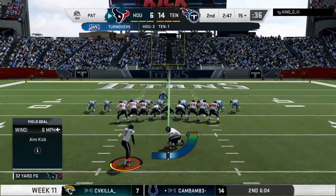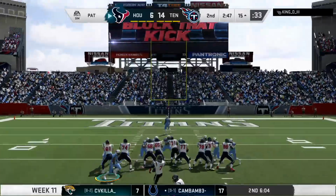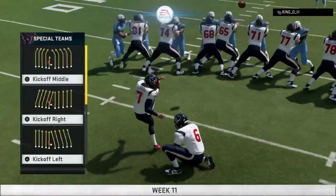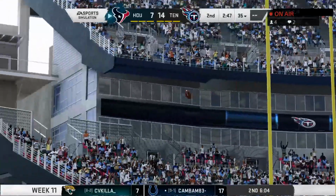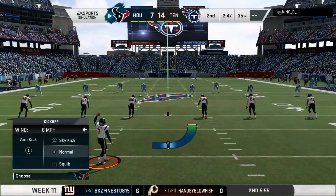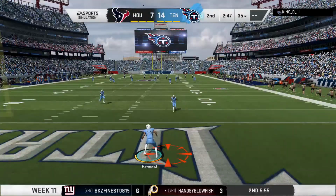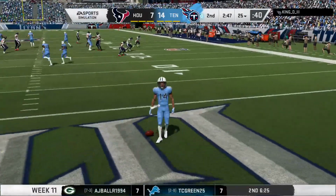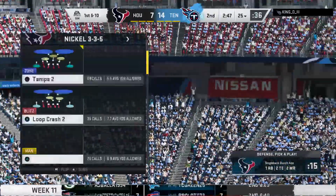Kaimi Fairbairn on for the extra point. And that one makes it 14-7. Next score, Titans 14, Texans 7. So they'll get another shot on offense following that pick six. And now the kick is away. That'll be taken in the end zone. And no run back here. This will be a touchback, and it comes out to the 25-yard line.